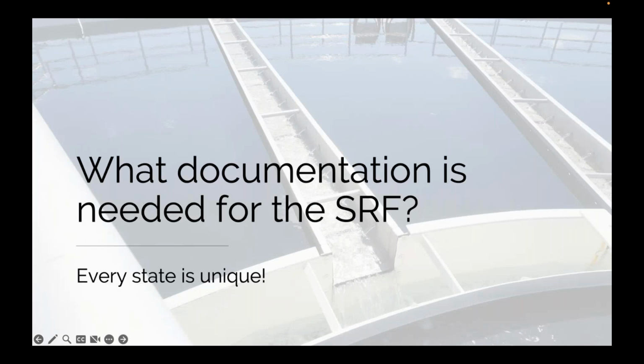So we're going to talk about what documentation is needed for the state revolving fund to get the money. So there's always sort of a little semantics of what the application actually means. So is the application just the piece of paper where you write what you need, or is it the broader collection of documents? So we're talking today about that broader collection of documents you need in order to receive money from the State Revolving Loan Fund.